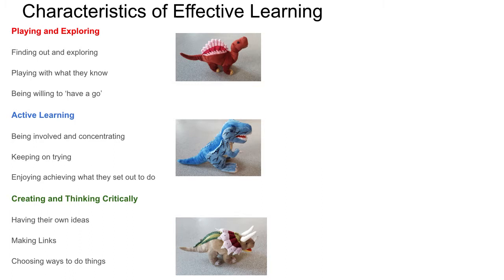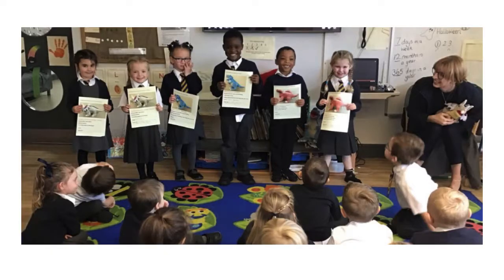And staff and children are aware of the terminology linked to these areas of learning to help them develop to be effective learners. We celebrate children's accomplishments and children's effective learning in a weekly assembly in each of our settings. This way, children can develop the understanding and the terminology linked to these areas.